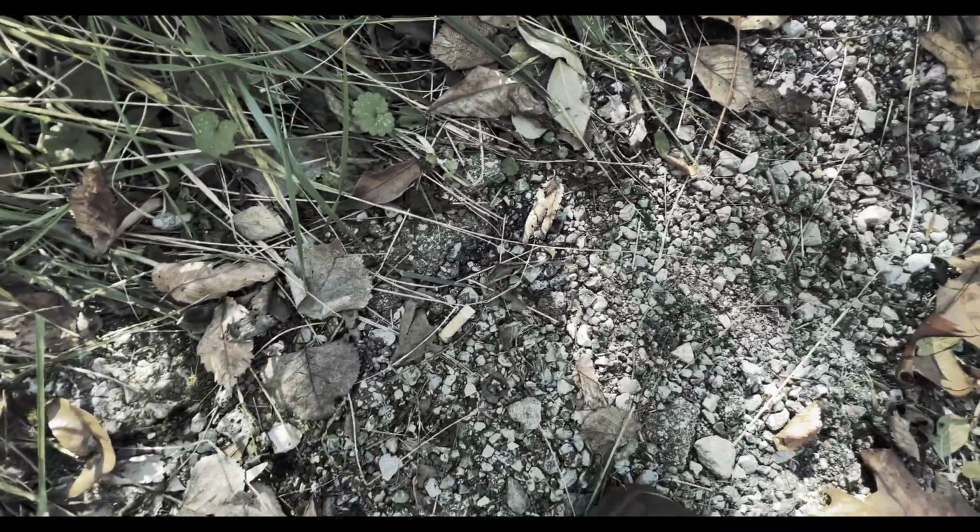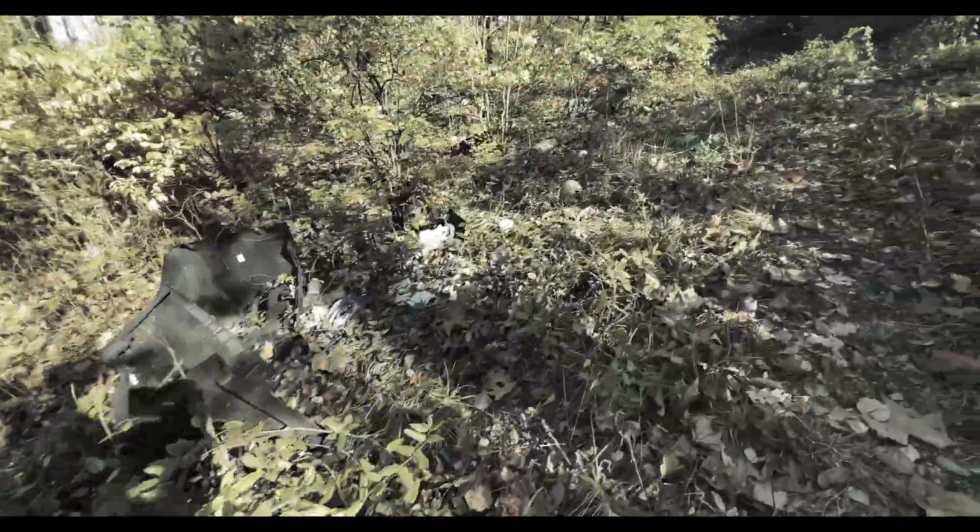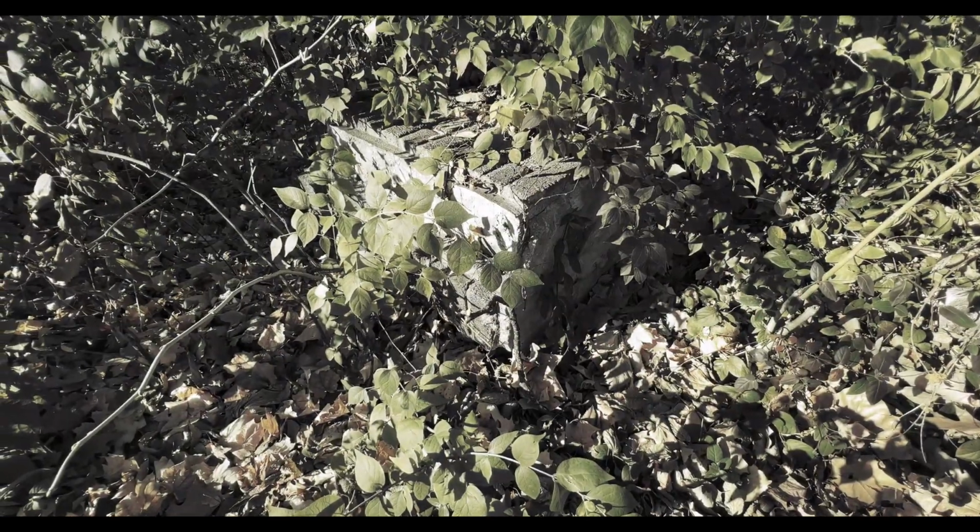See, there's like leftover asphalt that's all broken down and rock. It's like the trail is rocked. It used to be something, dude. I just don't know what. Otherwise, why would there be asphalt? Oh. And those used to be standing all along the road right there.